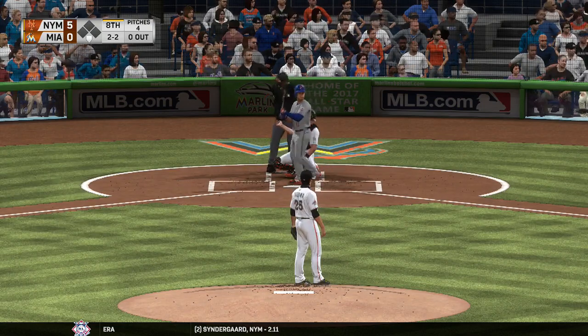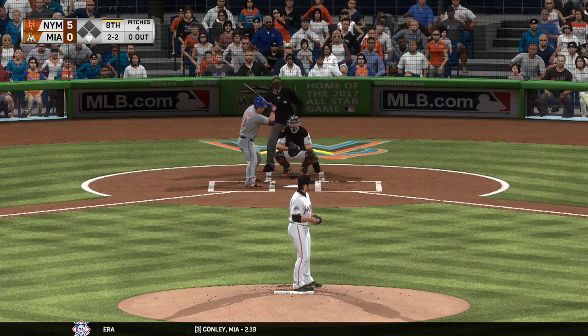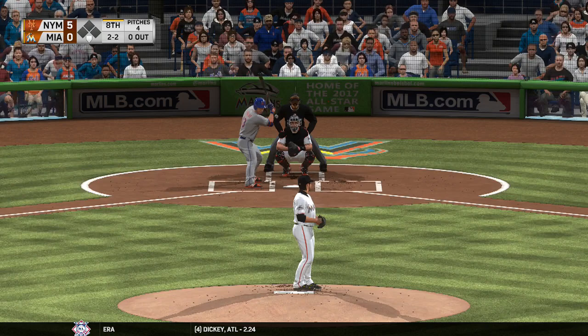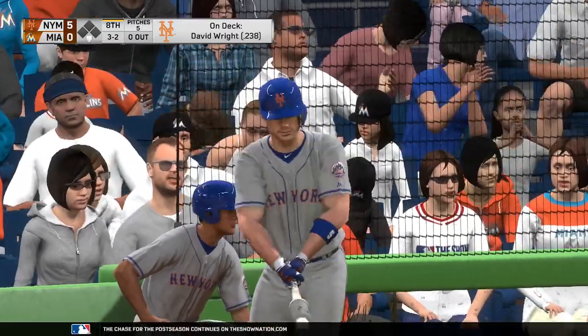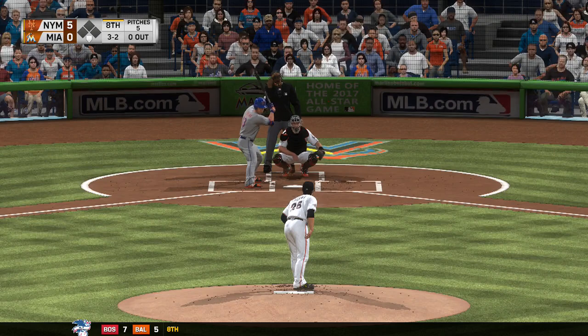Swing and a ball sliced foul into the seats down the left field line. Well, these hitters can expect to see a heavy dose of that big fastball from this reliever. It's a major part of his arsenal. Doesn't chase after the splitter, and he works it back to a full count. Waiting in the on-deck circle is David Wright.